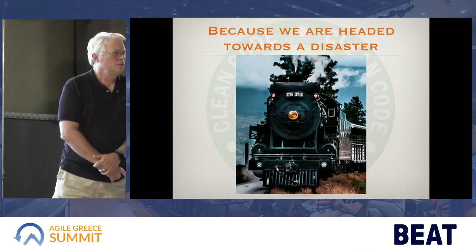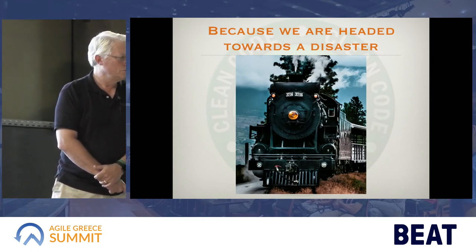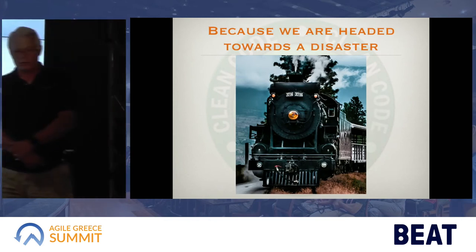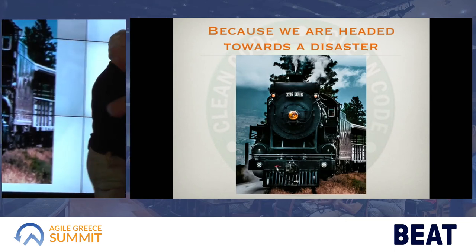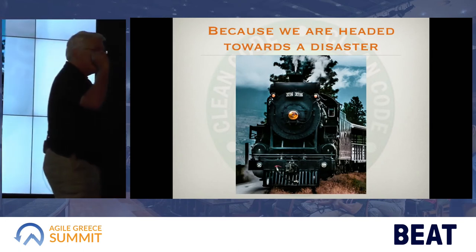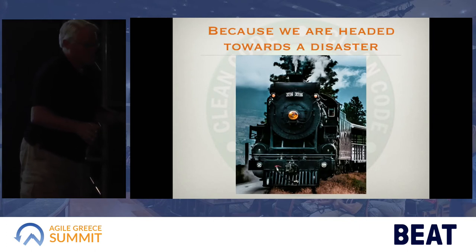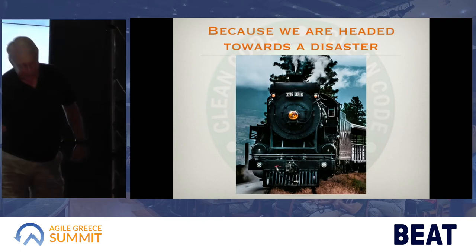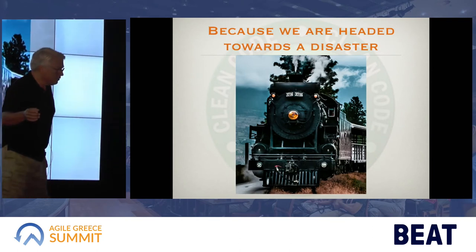What did the programmers at Volkswagen do? They wrote code that detected if they were on an environmental testing stand, and they changed the engine parameters to reduce emissions by a factor of 20. They cheated. When they were not on an environmental testing stand, they changed the engine parameters to emit 20 times the number of pollutants that they were allowed.